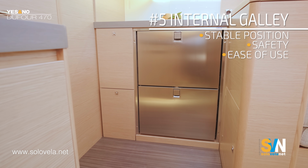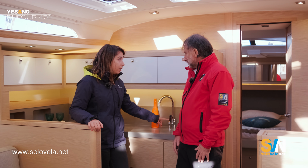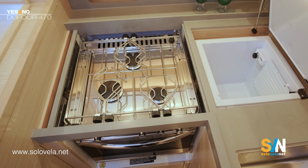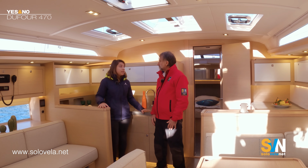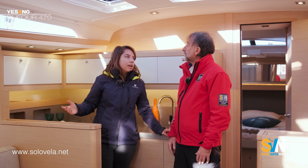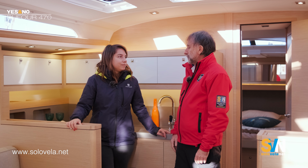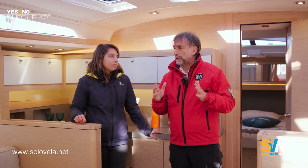Right. And then we have 2 sinks with a freshwater faucet and a seawater faucet, another freezer that is optional, and a 3-stove kitchen. We have a lot of lights inside, as you can see, and we have this hatch, right? Yeah, this opening that you can open while you're cooking. I was thinking it's very useful to have that opening. Okay, the comparison that comes to mind is again with the Oceanus 46.1.